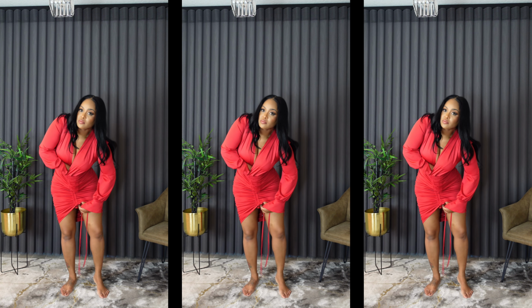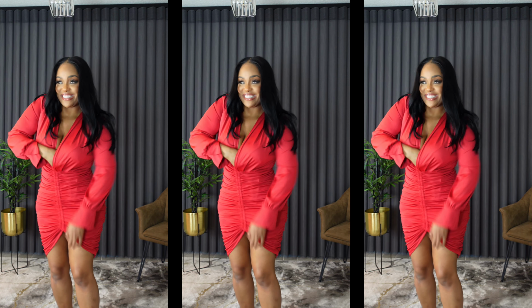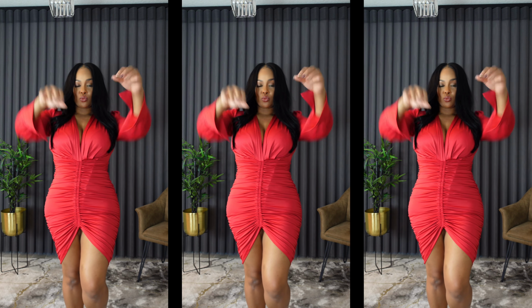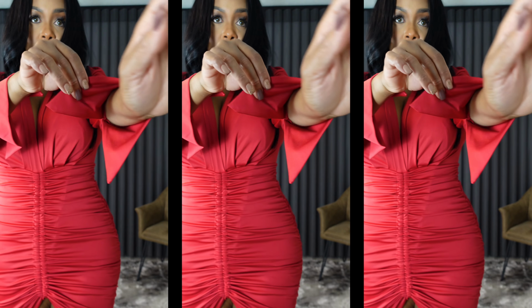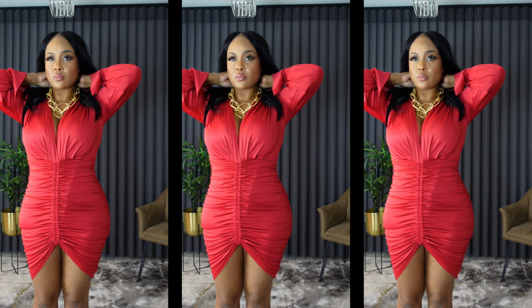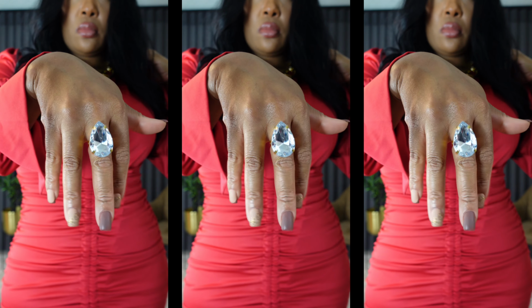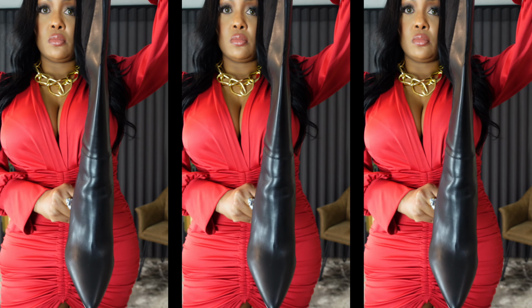To elevate the look, I paired it with a chunky necklace that I actually got from Shein, but I do know that Amazon also has this necklace, so I'll make sure to link it below as well. I then added another one of the rhinestone rings that I got from Shein. It's in a different shape, and I put back on my JBW watch. And for the shoes, I decided to put on some knee-high boots from Nine West. These are just basic fitted knee-high boots, so I'll link a pair. I know Amazon probably has several.